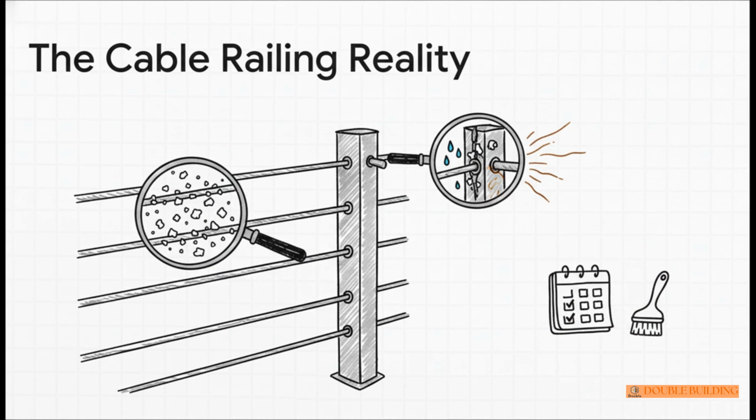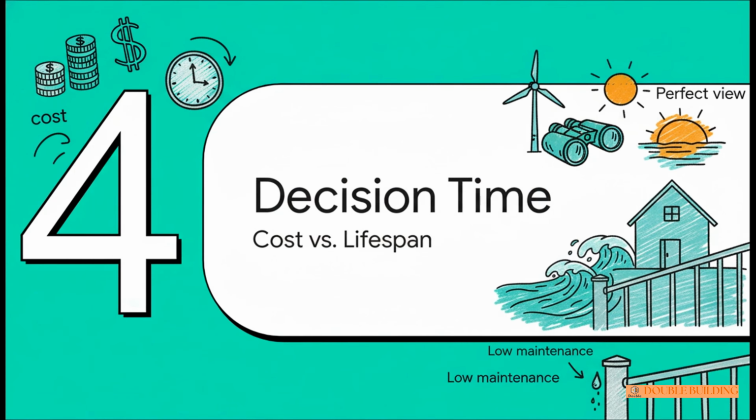Cable railings look fantastic, right? But boy, are they challenging in a coastal setting. All those thin little wires create this huge surface area for salt to just stick to, and the complex fittings are perfect little traps for crevice corrosion. So even if you do it right and use 316 grade materials, you better be prepared for a really strict maintenance schedule.